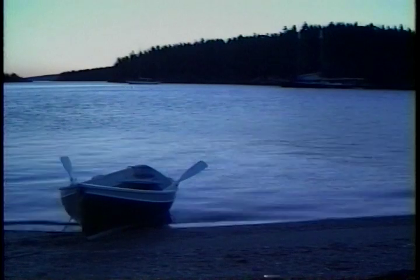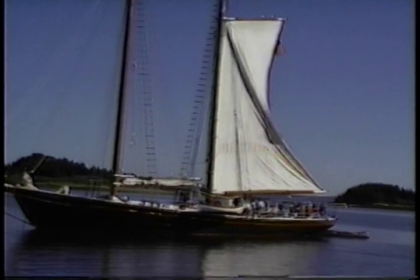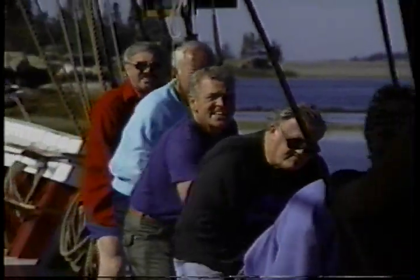You get up in the morning fairly early. We serve breakfast at 7:30, so everybody's up and around fairly early. And then we usually get underway right after breakfast. That is, get the anchor up and leave the harbor that we're in. And the people help get the sails up. And the sails are heavy.